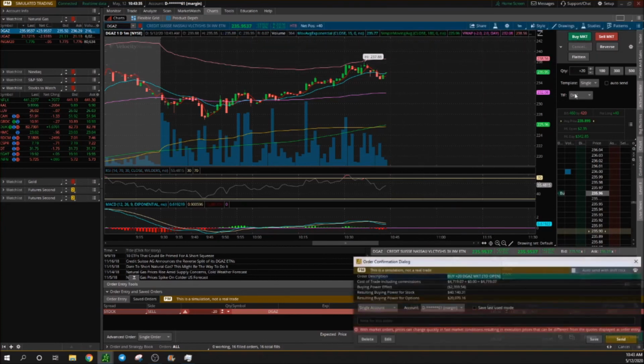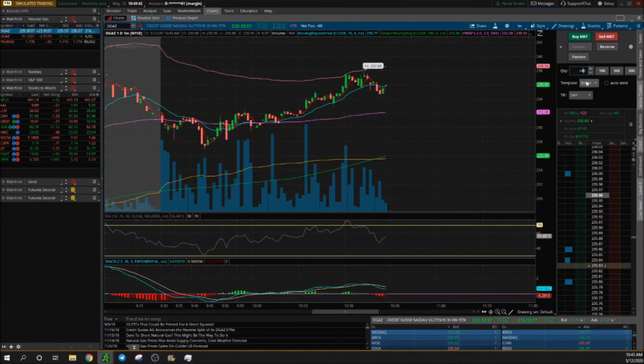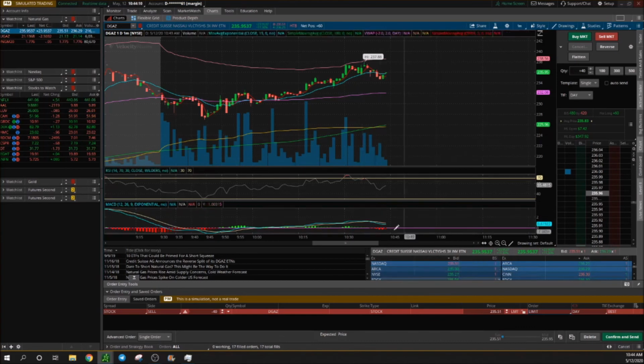I am going to increase my position size here by another 20, so now I have 60. So I'm going to get 40 ready to sell. Alright, so we got a limit order ready to go. And as you can see, the limit order will change with whatever the bid price is. And this bid price is the highest amount that somebody is willing to buy right now, right?